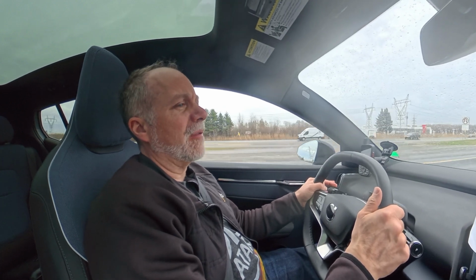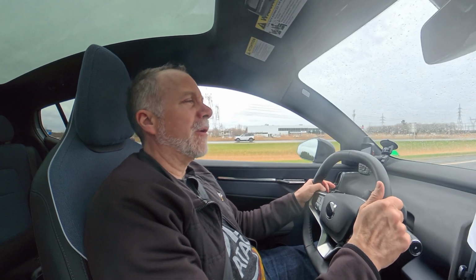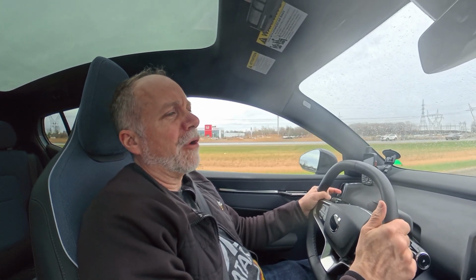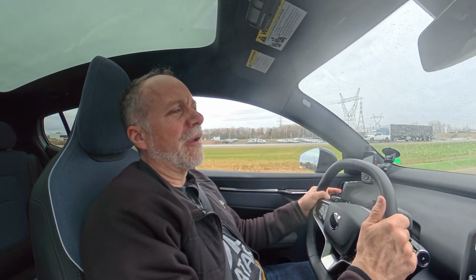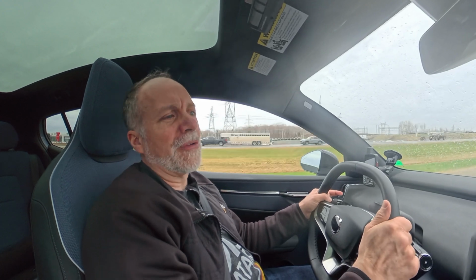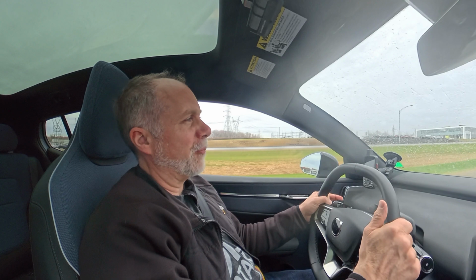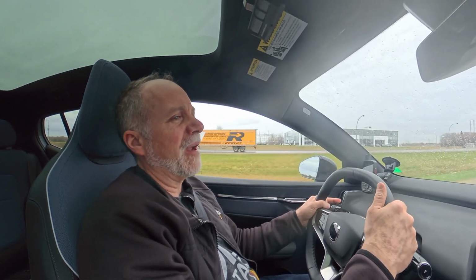So it has the big battery. It's a 69 kilowatt hour battery. Of that, 64 kilowatt hours are usable. Volvo claims that this car can get up to 420 kilometers on a single charge. I've yet to see that, and I really don't believe that unless you're driving at maybe 60 or 70 kilometers an hour or so.